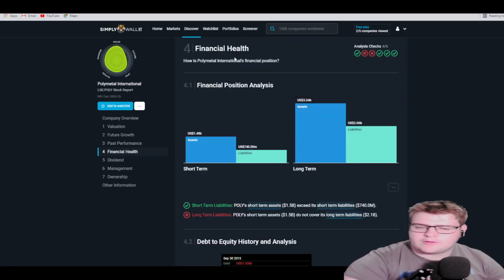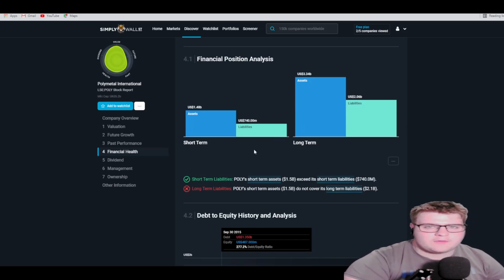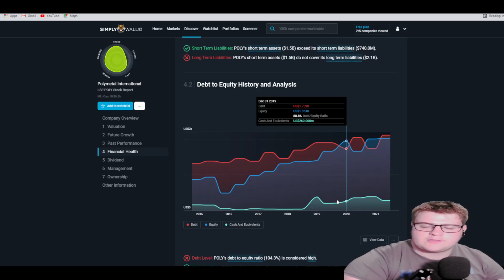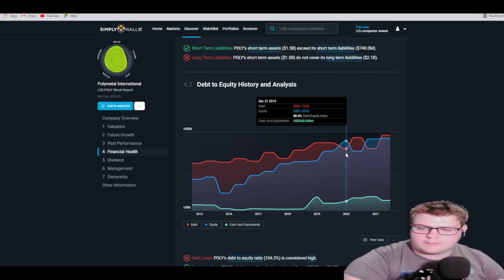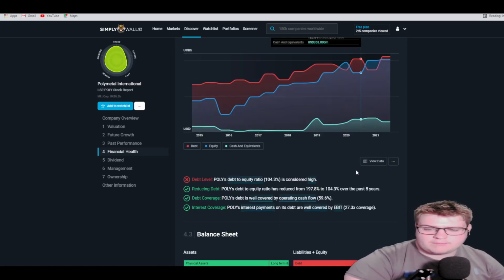You can see the financial health of the company here. So the short term assets do beat the short term liabilities, and the long term assets beat the long term liabilities. Ideally, you want to see the short term assets outweighing the long term liabilities, but if it's managed okay, this isn't too much of a problem. Debt to equity, we can see here, return on cash and equivalents. This is not a great cash producing company. You'll never outweigh the debt with the cash like Microsoft does, but the equity is now coming in line with the debt, and it will probably surpass it soon. It had a surpass there at that point, and then obviously the pandemic hit, they raised some of their pricings to match that, but not too much of a problem.